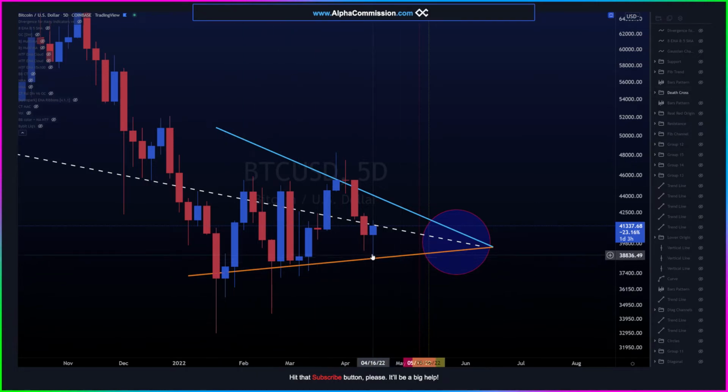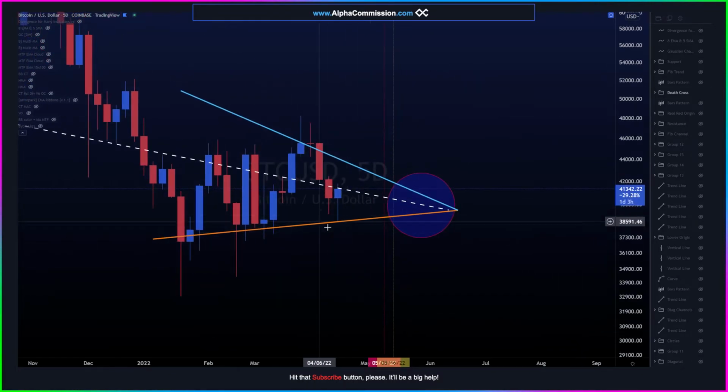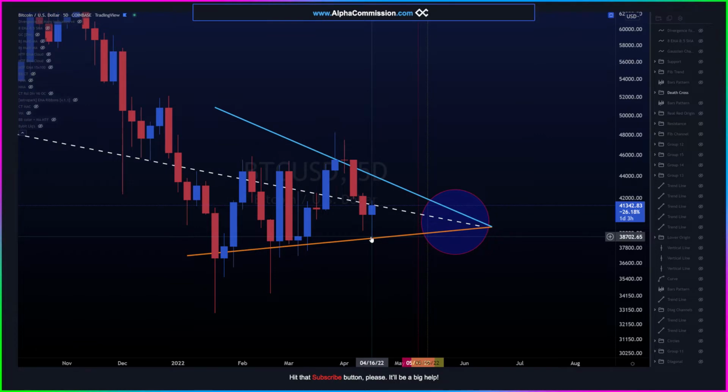And if it holds, then it holds. If it breaks down, it breaks down. But if we just suddenly flew off or we just suddenly dropped down, I could say, oh, I was totally wrong. But it held, right? It held. And you were at support and you were underneath the 5-day Gaussian channel. And if you bought in there, it would have been a good trade. And we hadn't reached my danger zone yet.